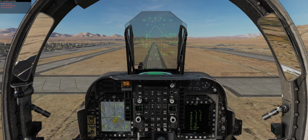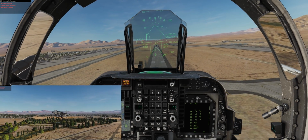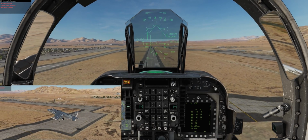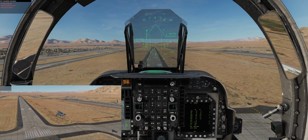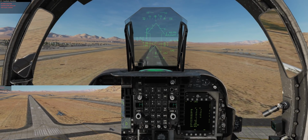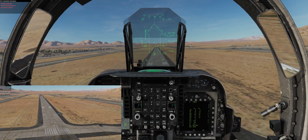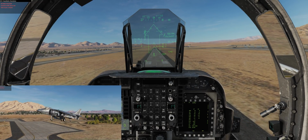The nose can come up again as we start to slow down even more. A little bit more power, a little bit more power. There we go. And you can see there's our 30 knots that we would normally have approaching a carrier. We will need to bleed a little bit more of that, which is just fine. Nose up. You can see the speed's coming down nicely. See if we can get the center line.